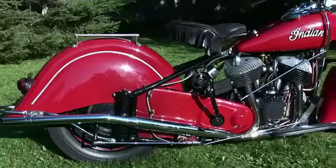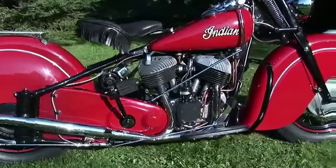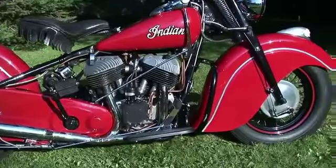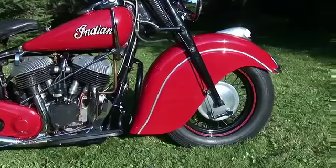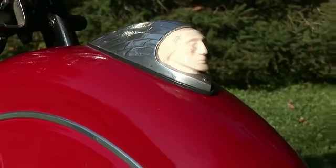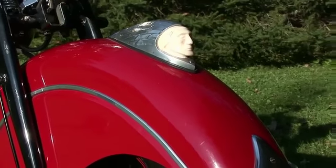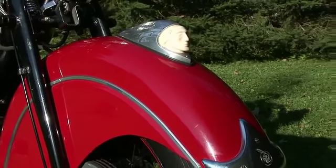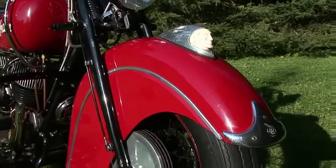This is a 1947 Indian Chief. Indians were beautiful old bikes that cruised the highways of America and did it in style. This one is just a good road bike. It was built by Ray Nemarer about 15 years ago or so when I bought it. And it's got the deep valance fenders that Indians were known for. Obviously red, most famous of the Indian colors.